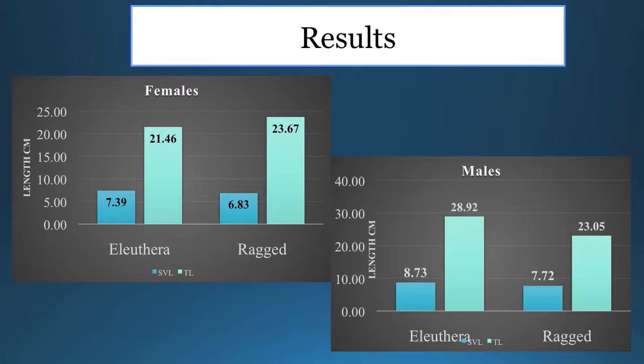While on Ragged Island, the average snout-to-vent length was 7.2 centimeters, and the total length was 23.05 centimeters. Like I said before, the information for Ragged Island and even Eleuthera isn't indicative of the average size of the species there, because we need more data for that.